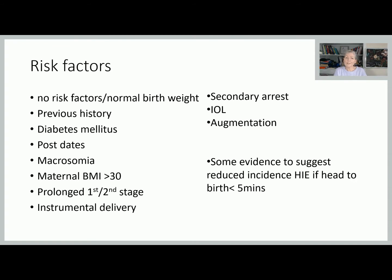So what risk factors are we looking at? Alarmingly, almost 50% have no risk factors, and the baby is a normal birth weight baby as well. So really you should have in the back of your mind for most births that shoulder dystocia is always a possibility, but don't let it cloud your management. Just have it sitting there as a possibility, and look out for those key signs that we've said of how you would recognise it.